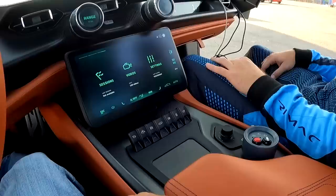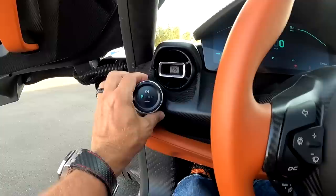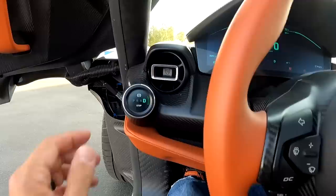If you want to go into powertrain, you just put your foot on the brake and press the button on the left. That engages the powertrain. Once the system is ready, you can go reverse, neutral, and drive. That's how you switch between the different modes. Now we're in drive.